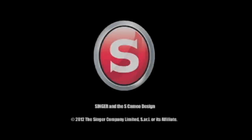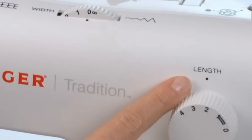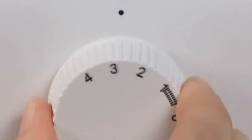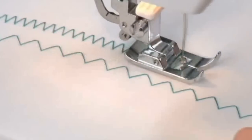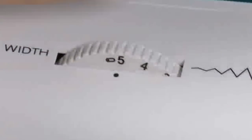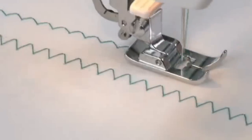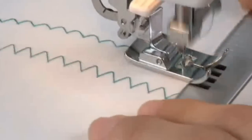When you select a stitch on this Singer sewing machine, all you have to do is choose the stitch's length and width, and you're ready to sew. Select your stitch length with the stitch length dial. Make your stitches shorter or longer, customized for your project. To make stitches wider or narrower, choose your width setting using the stitch width dial. Easy length and width adjustments mean you're in control, so your projects have your personal touch.